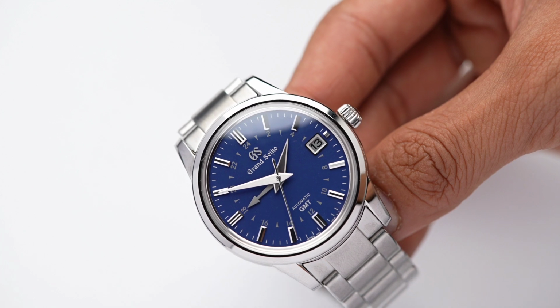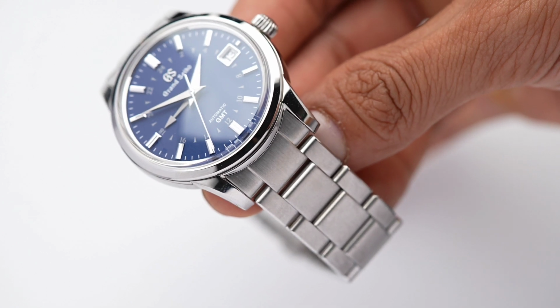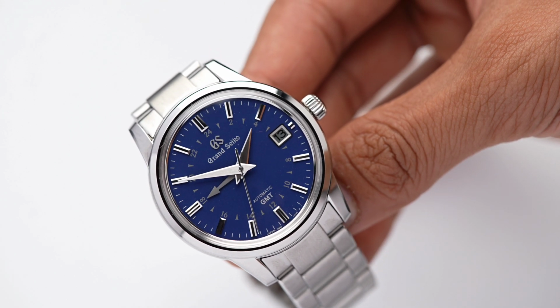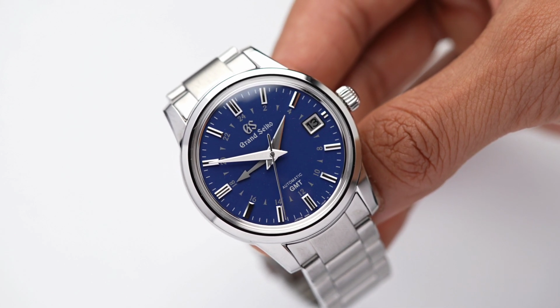I don't like the bracelet, I would change it immediately. But if this was my watch and I had it on a suede taupe strap, I think it would be one of my favorites in my arsenal. I do highly recommend this piece. It is limited to only 500 pieces, but they are still available, and this specific one did come from exquisitetimepieces.com.